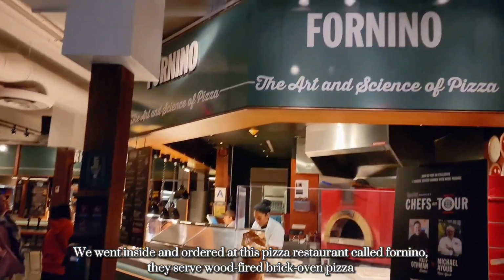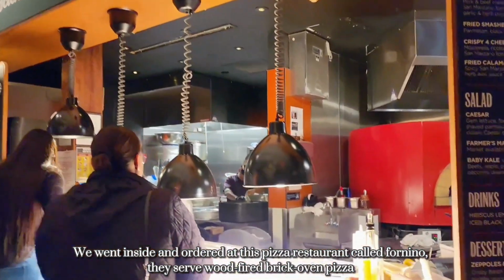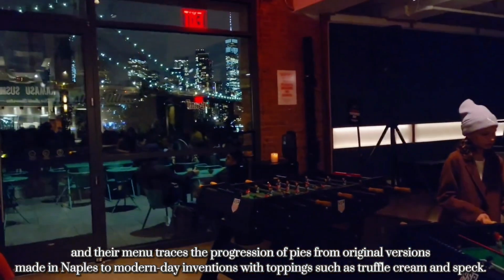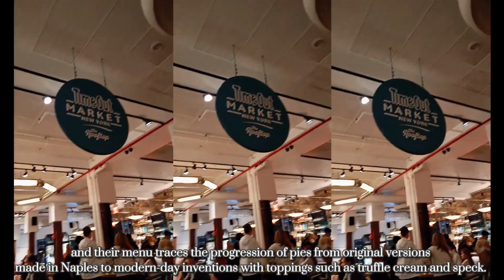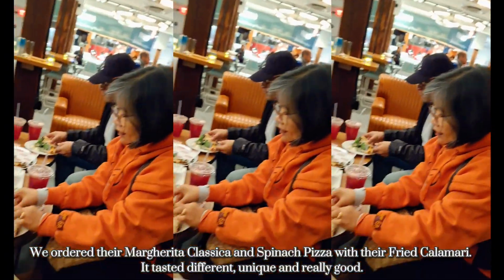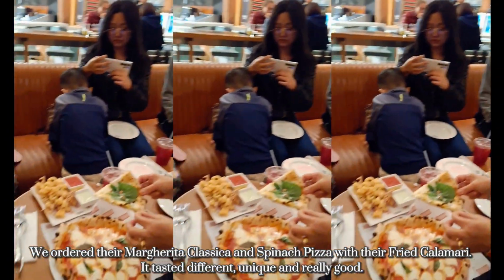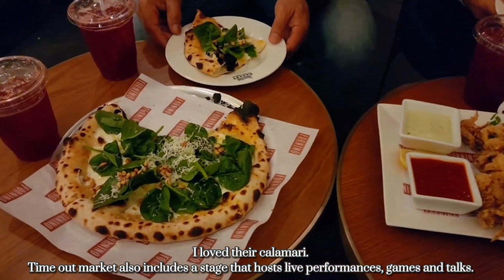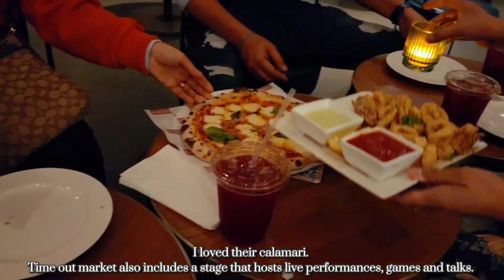We went inside and ordered at this pizza restaurant called Fornino. They serve wood-fired brick oven pizza and their menu traces the progression of pies from original versions made in Naples to modern-day inventions with toppings such as truffle cream and speck. We ordered their margarita classica and spinach pizza with their fried calamari. It tasted different, unique, and really good. I love their calamari. Time Out Market also includes a stage that hosts live performances, games, and talks.